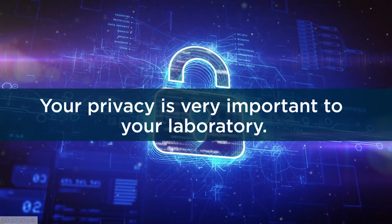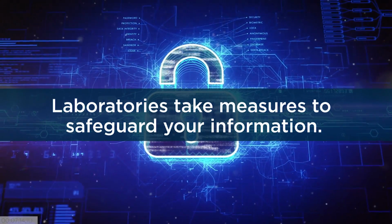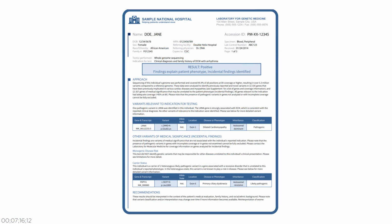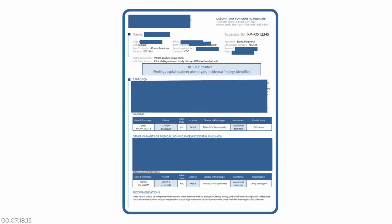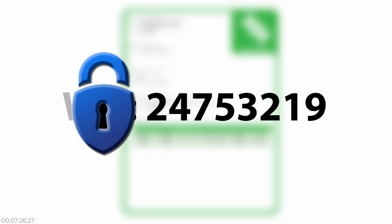Your privacy is very important to your laboratory, and because of this, they take measures to safeguard your personal information. Before anything is shared, your name, date of birth, and address are removed and a unique numerical code is assigned. This code is then securely stored within your testing laboratory, which greatly reduces risk to your privacy, but does not eliminate it completely.